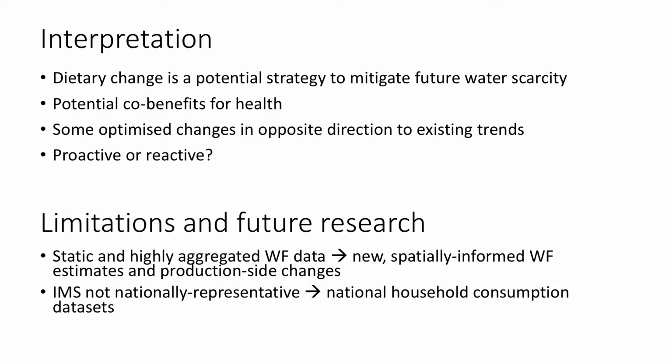Proactive or reactive, this is just a comment. We didn't assume that the water constraints would force changes on diets, but neither did we assume that the dietary changes were going to be implemented in anticipation of water scarcity. We didn't make either of those assumptions. I think the proactive option is going to be challenging. The reactive option is potentially damaging.